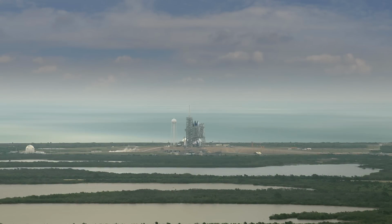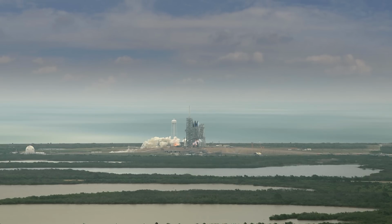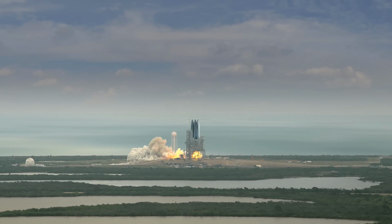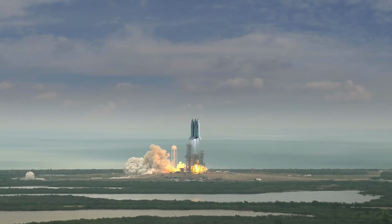We have ignition sequence start. The engine is now building up to 7.7 million pounds of thrust. We have a launch commit and we have a liftoff. The swing arm moving back. From there, building up the thrust. We clear the tower.